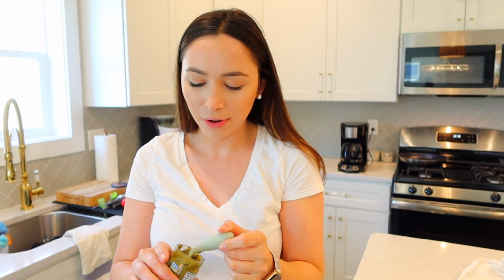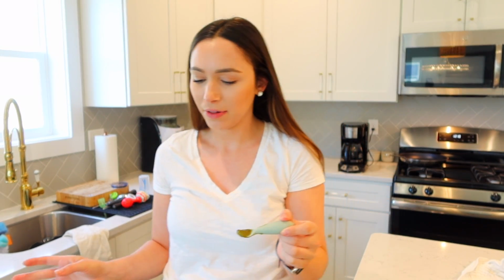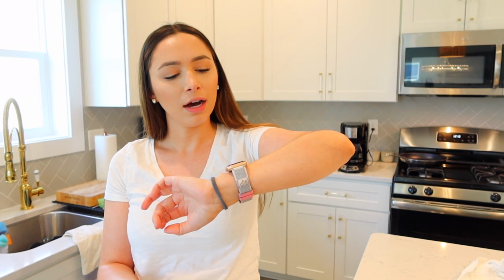I ordered so many groceries. I got a window the same day, which is amazing. It's been like a few days out. Sometimes I've gotten lucky and it's the same day, but if I place an order first thing in the morning, it's a really late window. So it said between 3 and 4 p.m. it should be here. So I'll show you guys all the groceries.